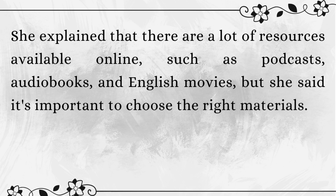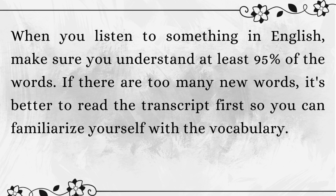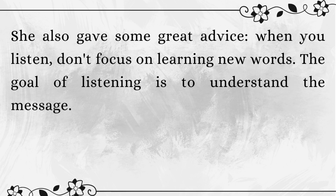She explained that there are a lot of resources available online, such as podcasts, audiobooks, and English movies, but she said it's important to choose the right materials. When you listen to something in English, make sure you understand at least 95% of the words. If there are too many new words, it's better to read the transcript first so you can familiarize yourself with the vocabulary. She also gave some great advice.